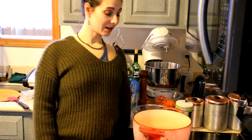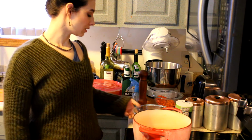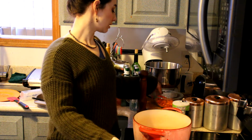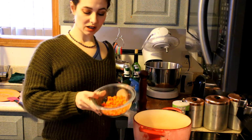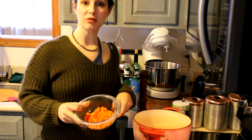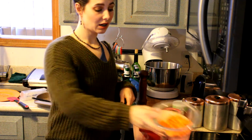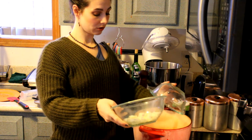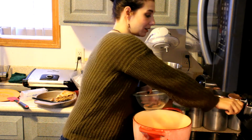Alright, so today I am making turkey noodle soup for dinner. And the first thing I'm going to do is saute my veggies. I've got 1 large onion diced and what looks to be like, I don't know, 3/4 of a cup of carrot diced. And they are going to be put into my pot. Carrot first. I'm going to start heating that pot too.